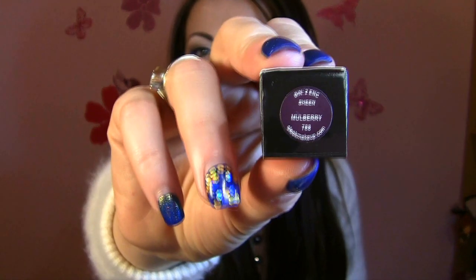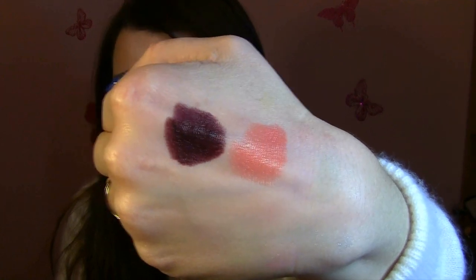And the next one is what I have on my lips. It looks more gothic, I think, but I really like it very much. This is Mulberry, something like that. It's this burgundy color, almost black, but I'm in love with this shade. Looks like this. This is so pigmented. And I'm very surprised with the quality of these lipsticks. I really like them.